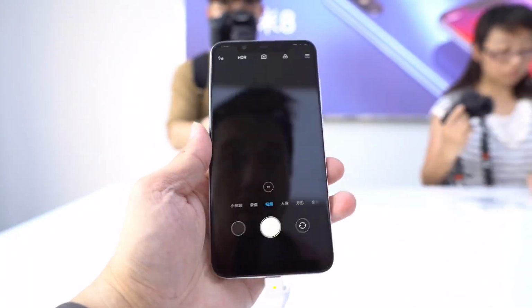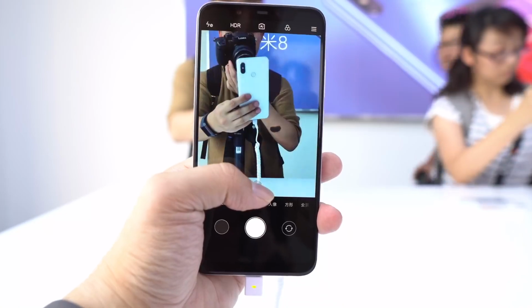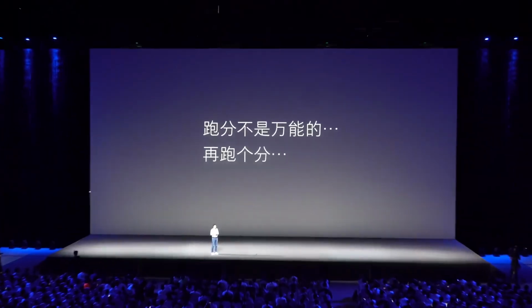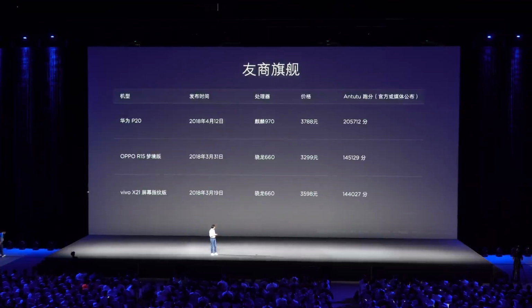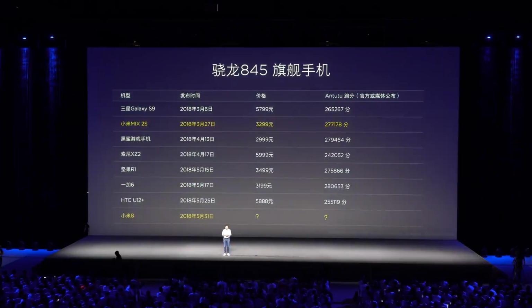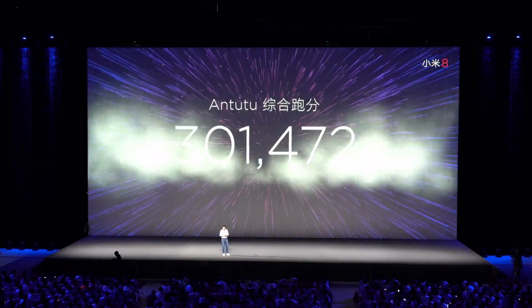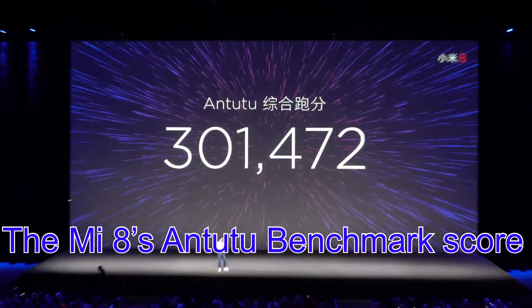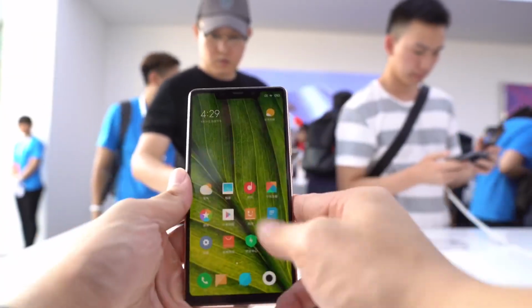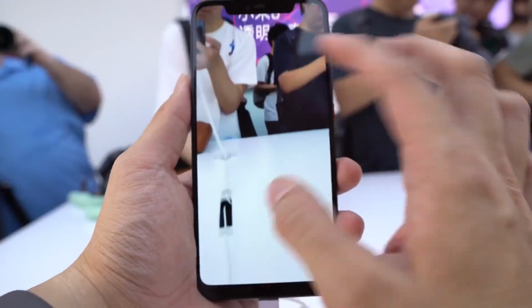The second, this phone has improved AI connectivity. Now I know that every freaking phone maker now says they have AI, but this Xiaomi's AI seems pretty legitimate. Xiaomi at the event showed that it ran some tests and proved that the Mi 8 is faster than the iPhone X. So Xiaomi says that its AI can predict what apps you're gonna use so it can load it in time. So let's get to the Mi 8.